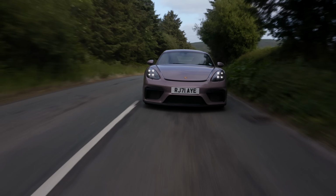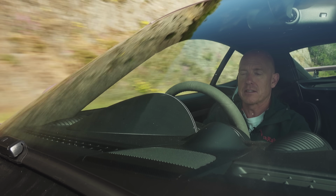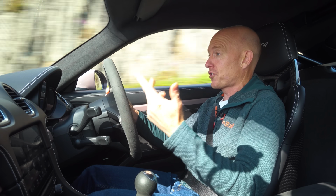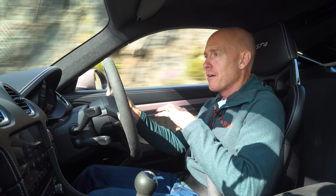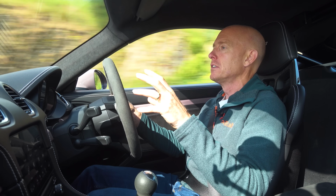And I could see why the M2 might be a car for you over this, because let's face it, it's got 4 seats and a big boot. You could use it as your daily and it would be very comfortable and capable.